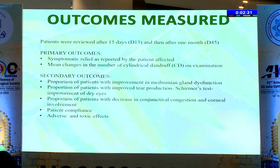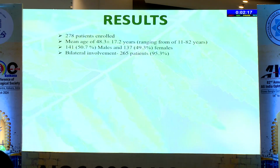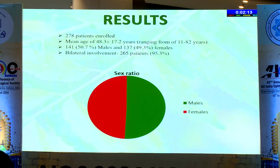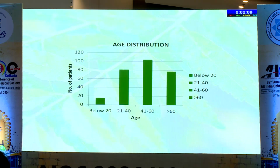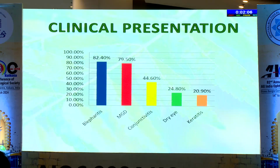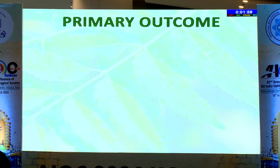The primary outcomes measured were the symptomatic relief as reported by the patient and an improvement in the cylindrical dandruff. The secondary outcomes measured were the improvement in meibomian gland dysfunction, tear production, decrease in conjunctival congestion, and an improvement in keratitis. Out of 278 patients enrolled in our study, males and females were equally affected and almost all patients had bilateral involvement. Patients from the age group of 41 to 60 years were more commonly affected. Patients most commonly presented with blepharitis and MGD. However, patients also showed conjunctivitis, dry eye, and keratitis.